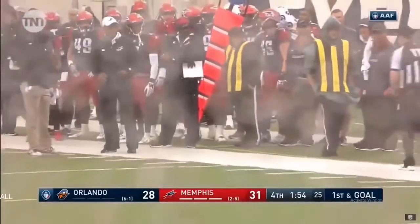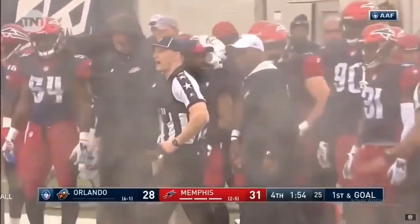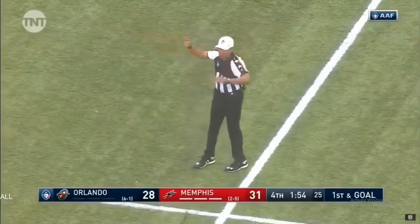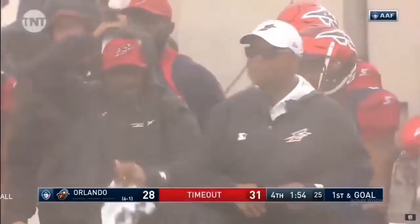Now he wants to challenge it. Do you think this league matters? You think Mike Singletary cares? Let me tell you, he is serious. Memphis calls for the first timeout of the half, 30 seconds. And Reggie Smith's like, oh, no, I don't want to go deal with Mike Singletary right now.